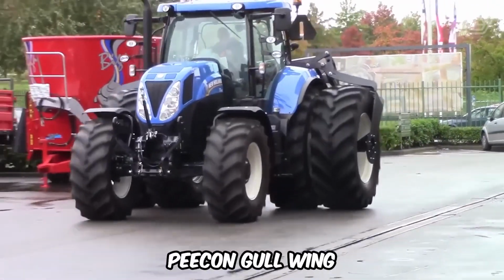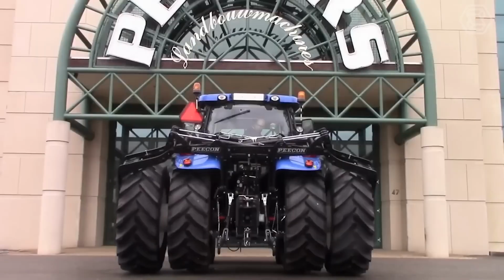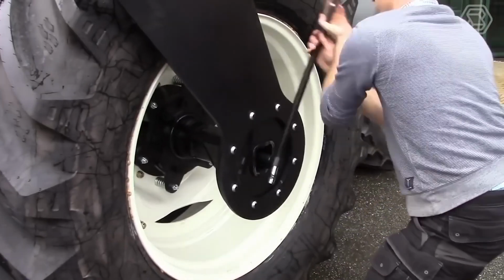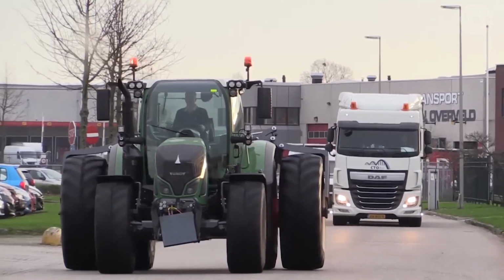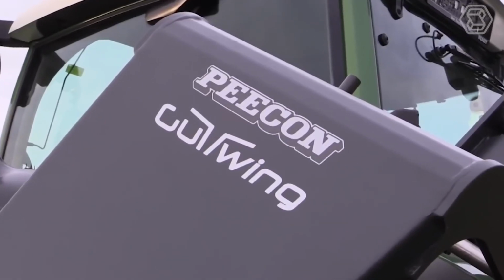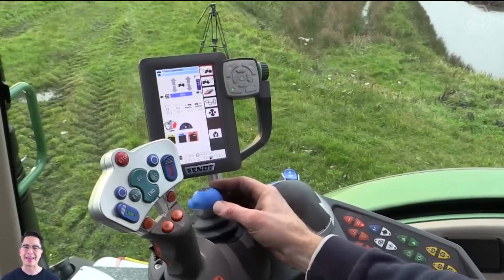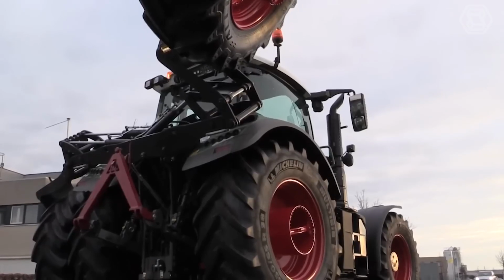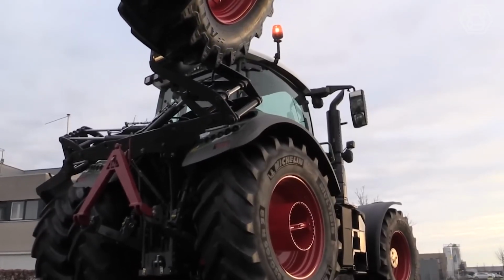You see the Pecan gull-wing dual-tire system. The creation of this extraordinary technique was inspired by the desire for dual wheels and the need to comply with road width regulations. Pecan developed a special gull-wing system that detaches both rear duals and lifts them above the tractor for transportation. When the machine arrives in the field, the operator can fold the wheels without leaving the cab.